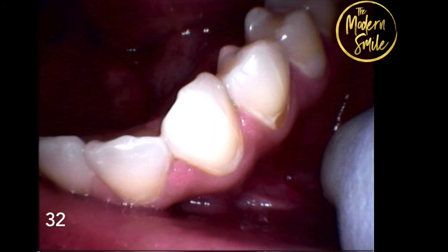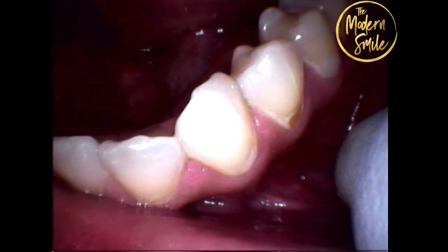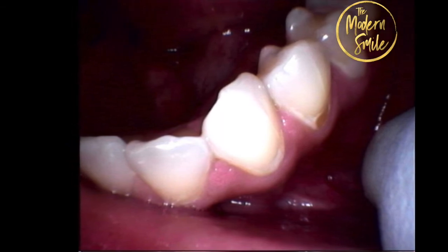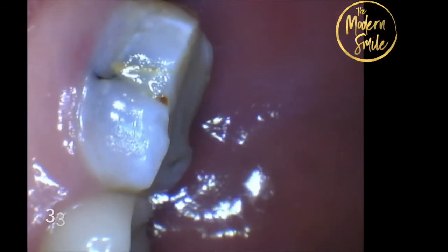This cavity is actually the one towards the top of the screen at the gum line, and that cavity was right there where we needed to fill. These can be quite dangerous.